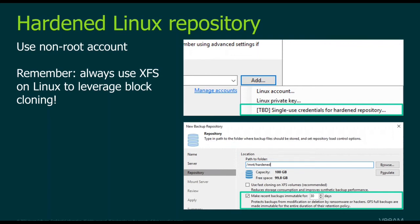Now, at the bottom here, you're going to see where it says make recent backups immutable for 30 days. So that's what the retention policy looks like, right? So if you want to set it up for 30 days, 300 days, whatever that may be, you're just going to select that there and you're good to go.